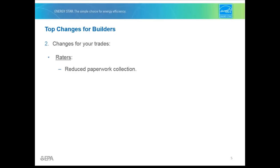In addition to reducing paperwork collection for the rater, we've also reduced the number of inspection items that the rater must complete, especially during final inspection. Let's highlight just 3 of these.